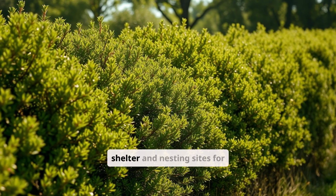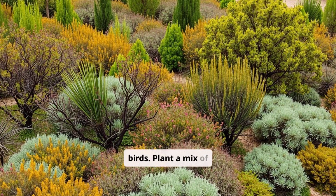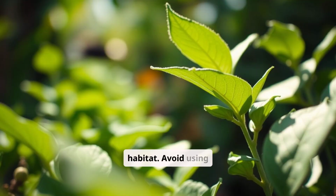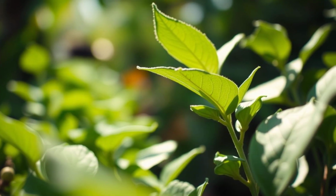Hedgerows provide shelter and nesting sites for beneficial insects and birds. Plant a mix of native shrubs and trees to create a diverse habitat. Avoid using pesticides that can harm these beneficial creatures.